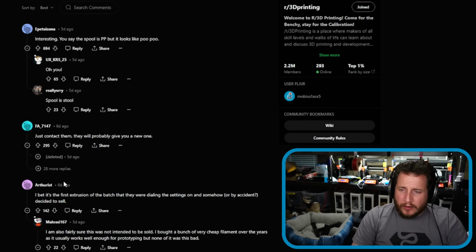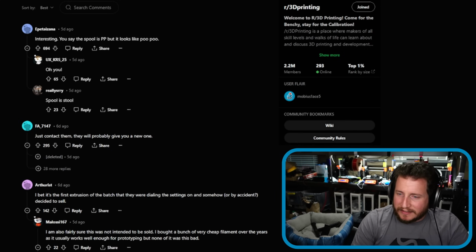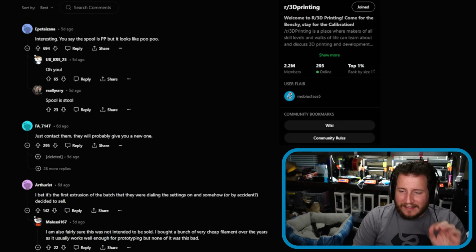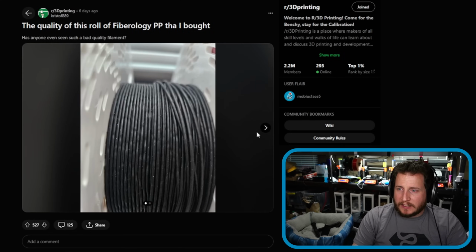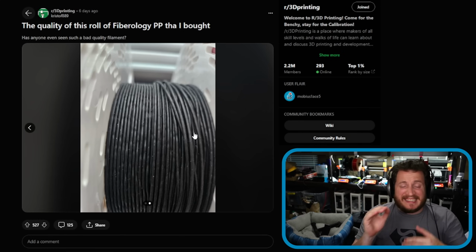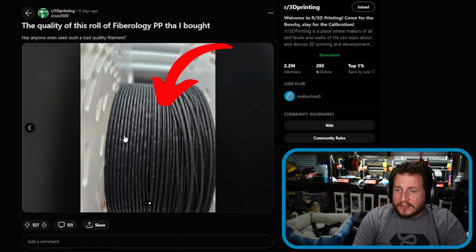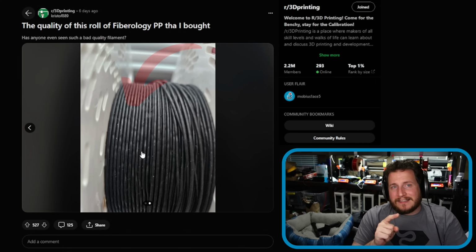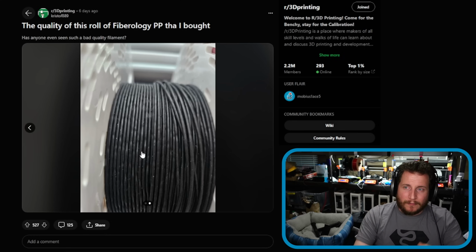Yeah, I have to agree with this commenter saying they bet it's the first extrusion of the batch and they were dialing in the settings and then somehow or by accident decided to sell it. That is exactly my thought here too, because you're pretty deep in the spool at this point. Right? You can see that you're at least halfway through this spool. From what we can see, this bit here looks okay. It's just down here that it looks bad. I think this is either a spool 2 that was still having issues or a spool 1 that they forgot to get rid of, or they forgot to not sell it and keep it for internal stuff.